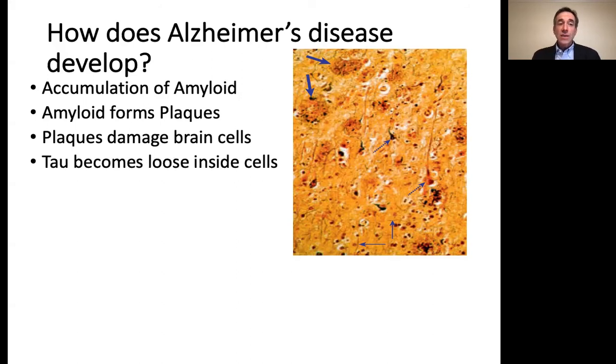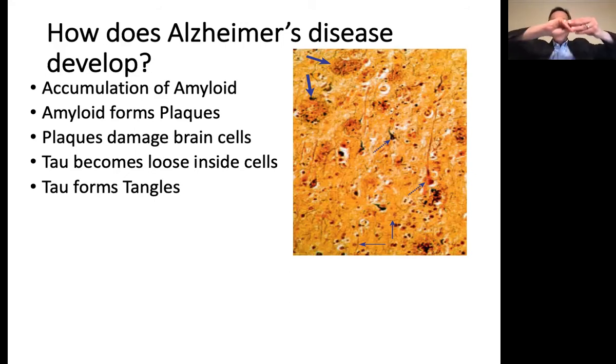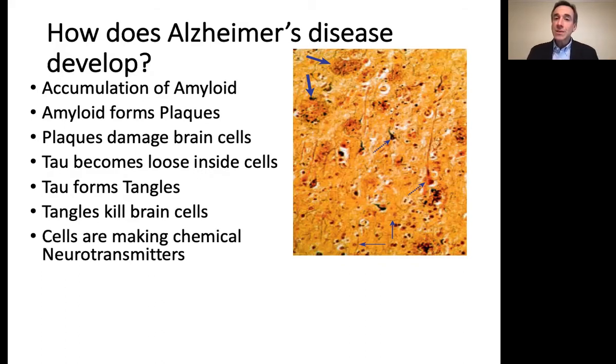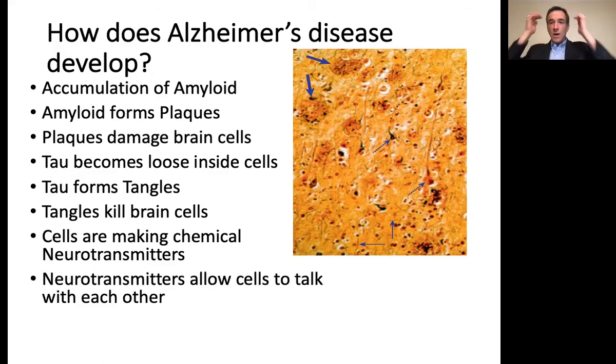Now, these plaques, once they get big enough, they damage the brain cells. And inside the brain cells, another protein gets loose called tau, T-A-U. And the tau is very sticky, and it sticks to itself, and it forms these long chains, which can get all tangled up. So these are the plaques and the tangles that you might have heard about in Alzheimer's. Now, once the tangles form inside the cells, it kills the cells. And the cells are normally making chemicals, neurotransmitters, that allow different parts of the brain to talk to one another.